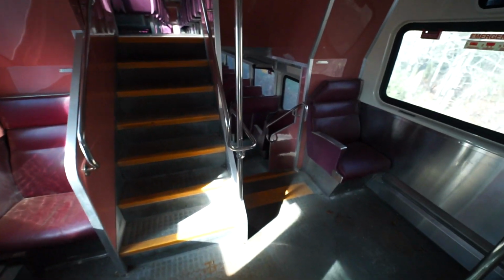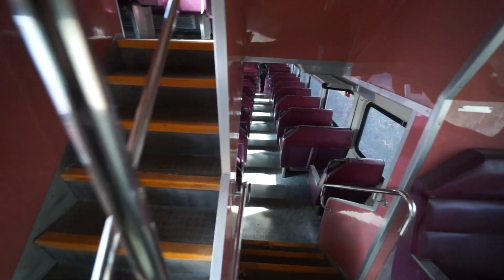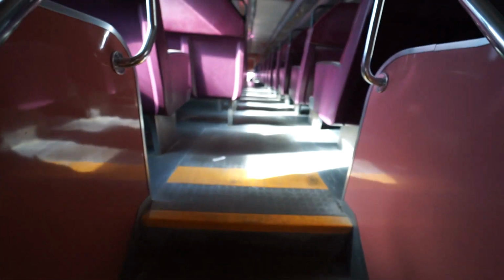This would be a double decker. Bottom floor, top floor.